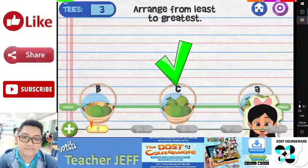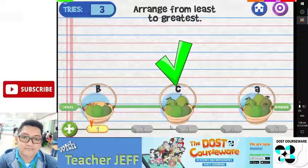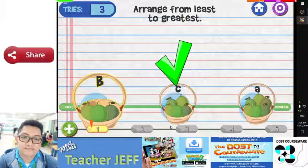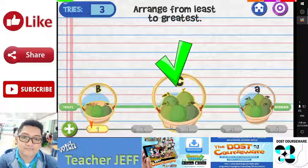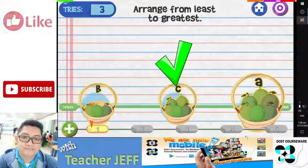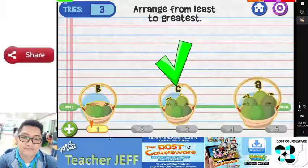Great! If the baskets of guavas are arranged from the least number to the greatest number of guavas, the basket with 3 guavas will come first. The second will be the basket with 5 guavas. The last will be the basket with 6 guavas. So, the order of the baskets will be B, C, A.